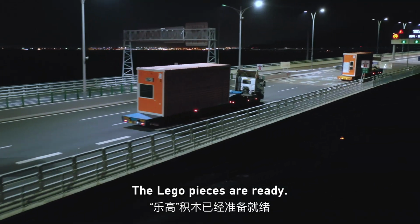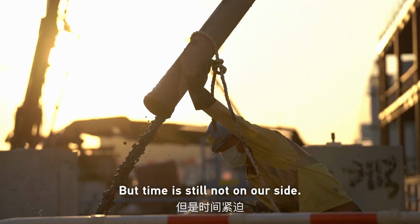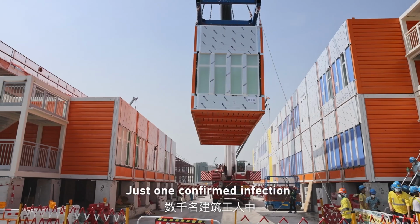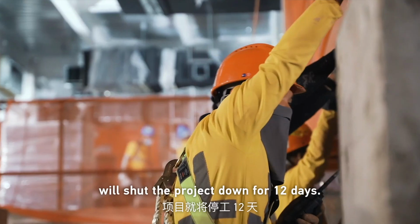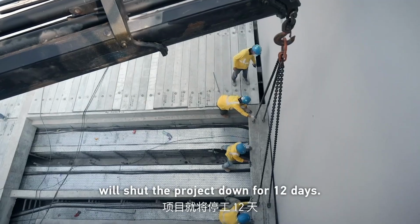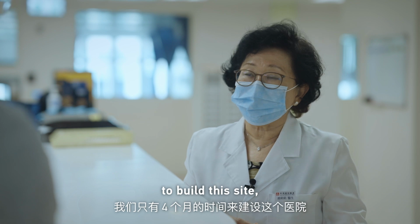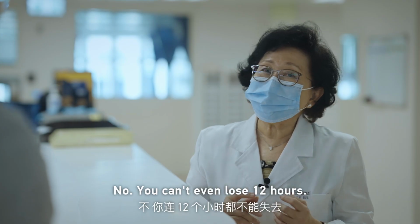The Lego pieces are ready. But time is still not on our side. Just one confirmed infection among thousands of construction workers will shut the project down for 12 days. So you can imagine when we have only 4 months to build this site, how can you lose 12 days? No, you can't even lose 12 hours.